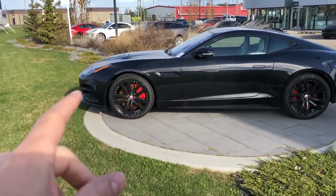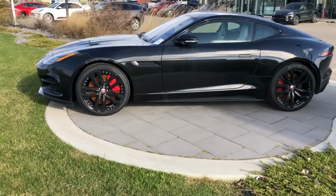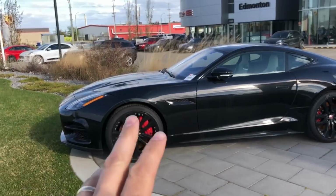So the second bucket list car on the list that you have to try, you really do, everybody, and it's because it's so unique, and it's the Jaguar F-Type R. Specifically the R, or the SVR is also equally good. Why is this so legendary? Why is this a bucket list car?